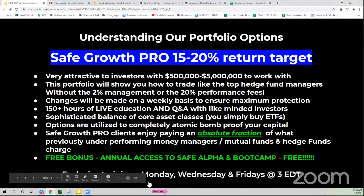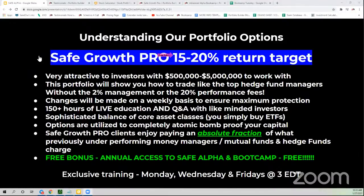Okay. This is our Safe Growth Pro portfolio. It targets 15 to 20% return. That doesn't mean Jason's just going to turn it off once it hits that goal, right? Any of our targets, guys, they're just targets. If we go above and beyond it, we're not going to just stop trading, right? Obviously, we're going to always continue to grow our capital in the safest manner possible.